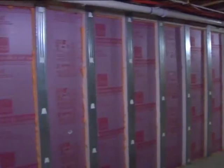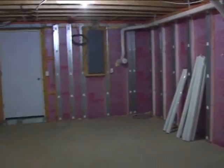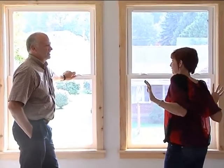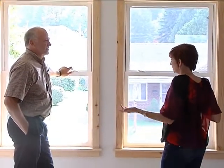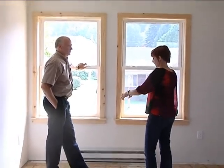With a high performance thermal envelope like the one at the UCHA duplex, there is very little natural air leakage. Therefore, it becomes necessary to have a mechanical ventilation system to maintain indoor air quality. A heat recovery ventilator, or HRV, was installed to regulate the air exchange. We use an HRV, which is a balanced ventilation system, so we have little 4-inch ducting running down in the basement with supplies and returns.